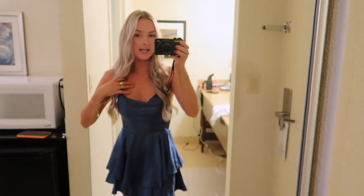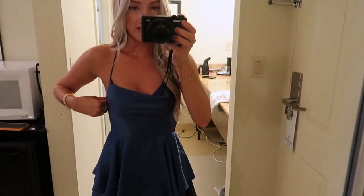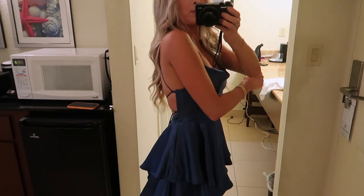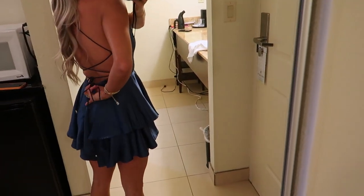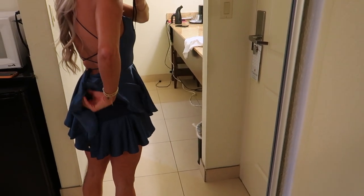Okay, just changed and got ready for the welcome dinner tonight. This is the outfit. It's from Hello Molly. It has a big open back, a tie zip up right here, and it's a romper.